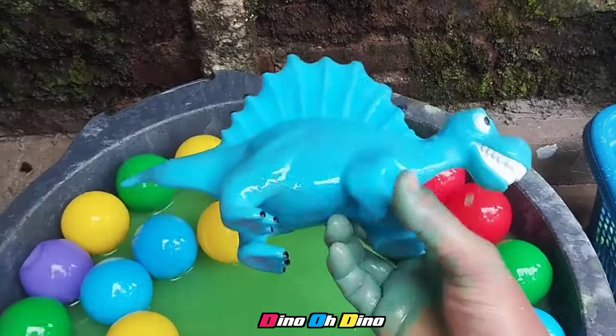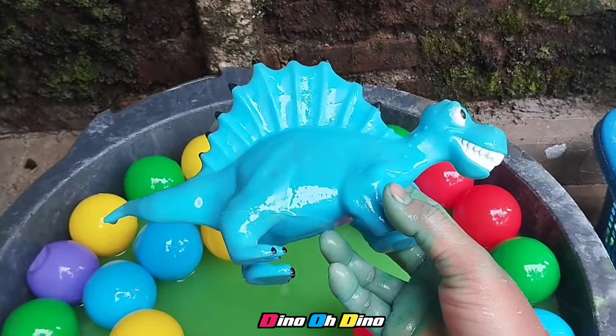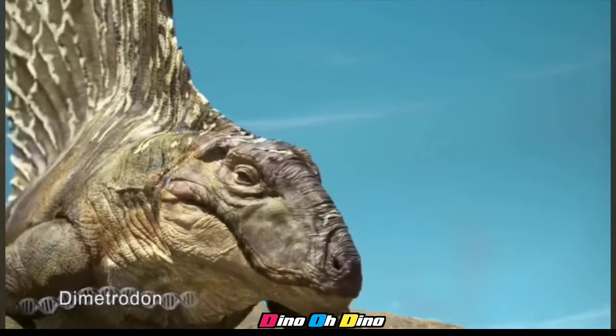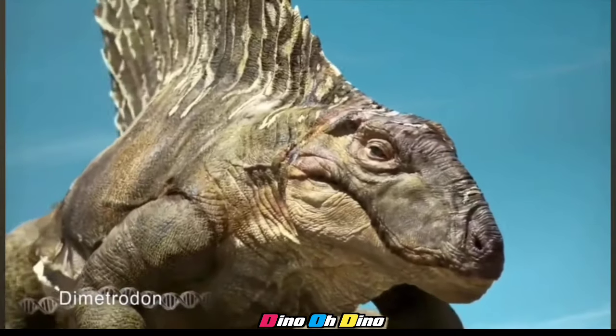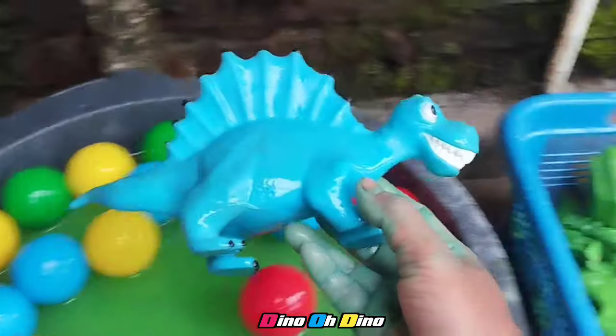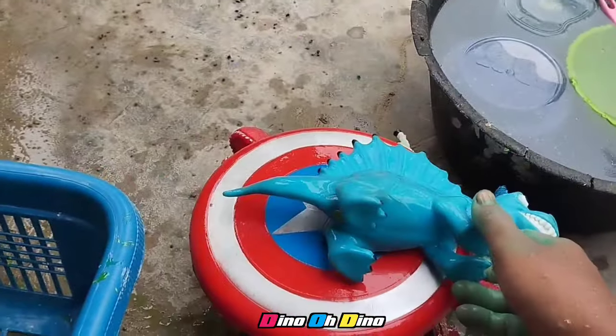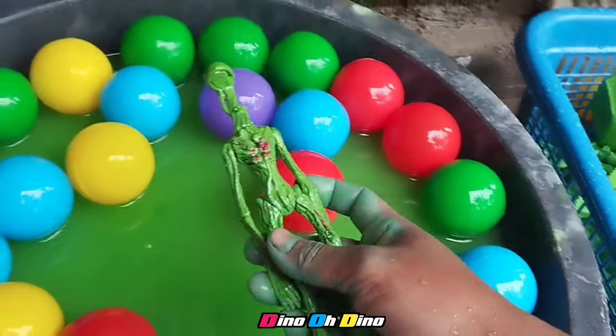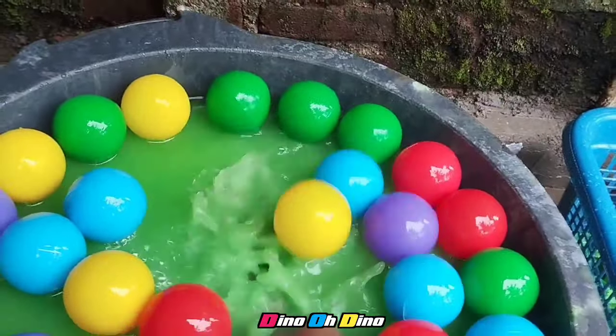Wee, this is Demetrodon. Are distantly related to mammals, despite their reptilian good looks. Wow, Demetrodon guys. So amazing. Next. What this is guys? Let's go to cleaning.